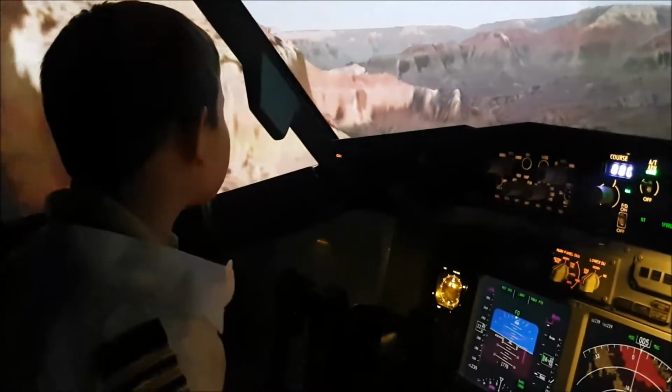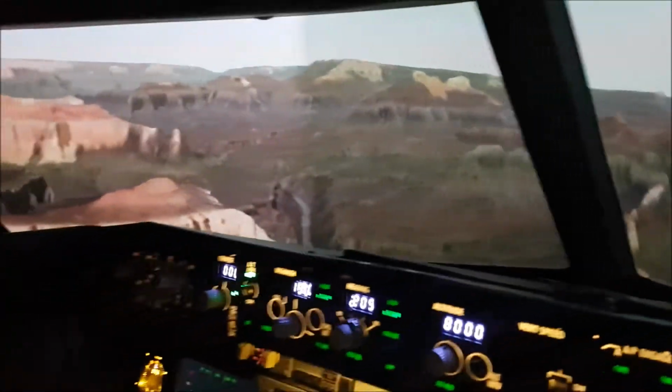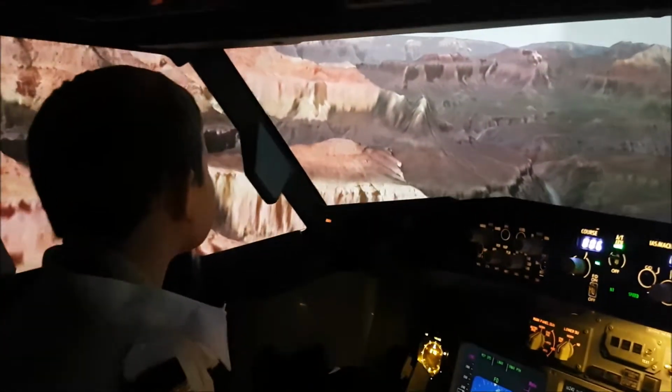the left. You can see the river down below there. There's the river that we're going to follow. Check 1563, that's the departure radar. Perfect. That's it.